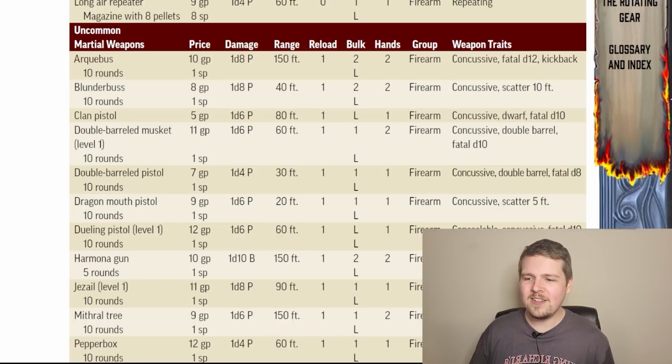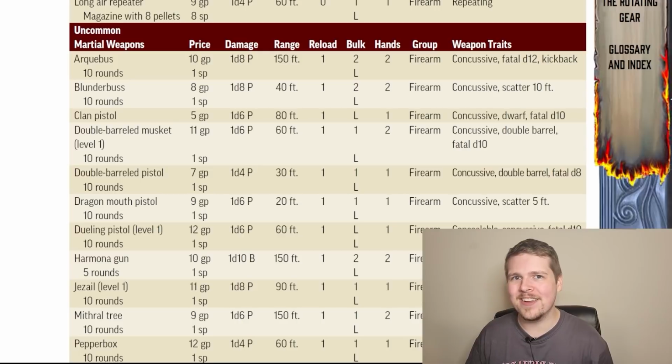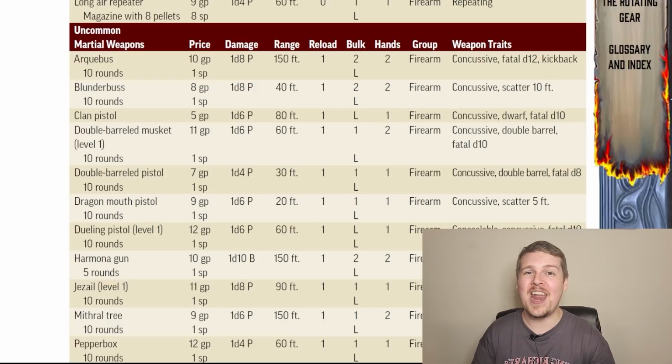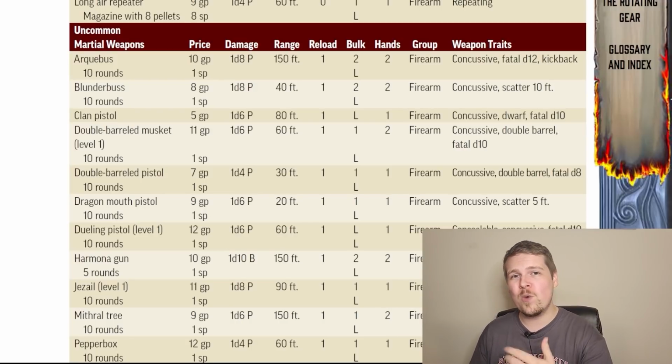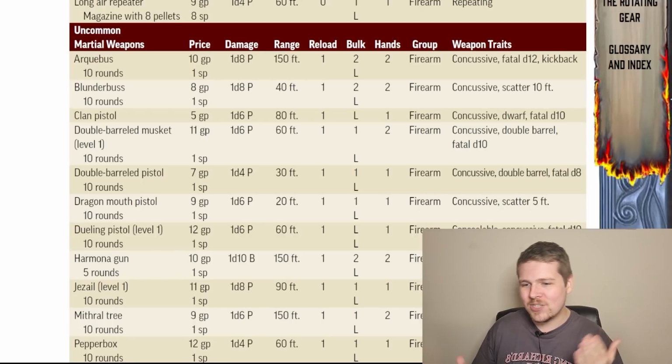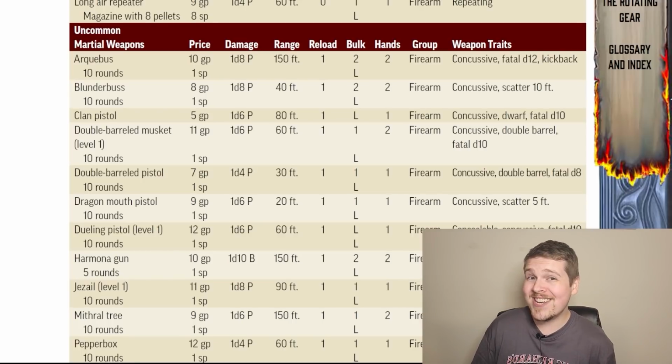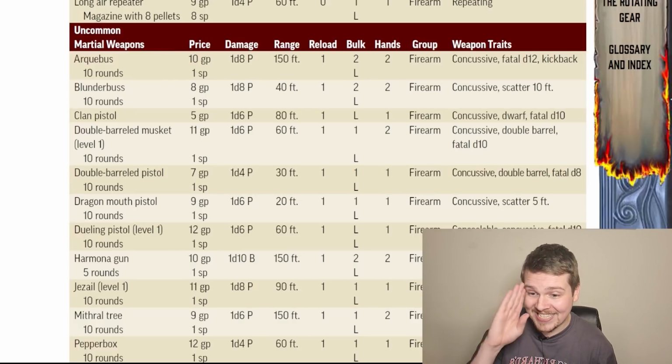The Jezail? I don't know how to pronounce that. It sounds cool. This is a 1d8 piercing one-handed weapon, which is not to be overlooked. That is solid, and it does have the fatal aim trait we talked about before. This means you can optionally use two hands to aim this gun, and if you critically hit, it has fatal d12. Just remember, if you crit while only using one hand, it's only going to do 2d8 instead of the 3d12. Also, it has a 90-foot range increment. On a one-handed weapon, that's insane.